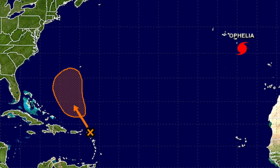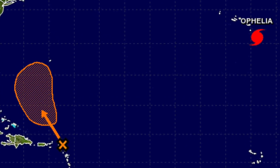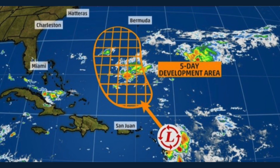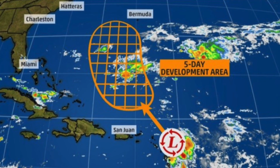We now have two tropical systems that we are watching in the Atlantic. One that is important and one that's not important. Let me quickly touch on the one that isn't important. The one that isn't important is Invest 92L. Right now, Invest 92L is just east of Puerto Rico, and the National Hurricane Center only gives it about a 40% chance to develop within the next 5 days.